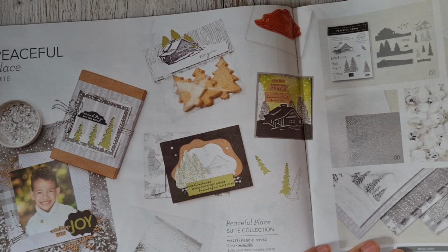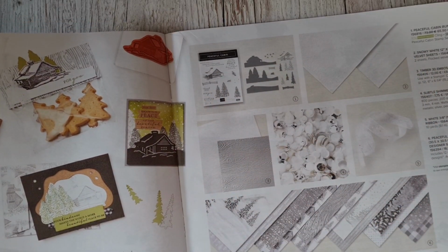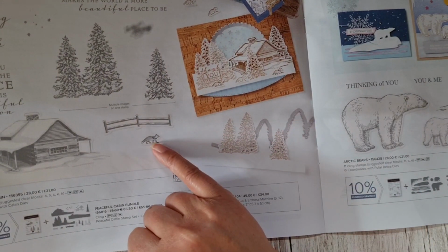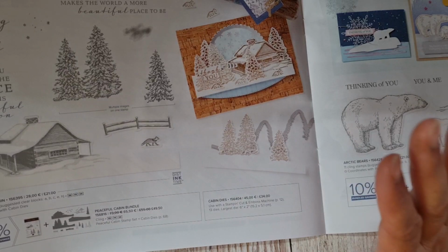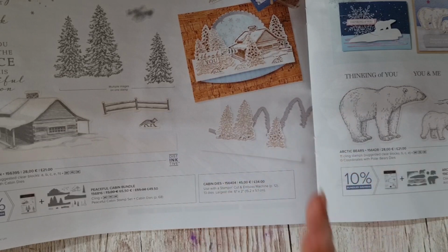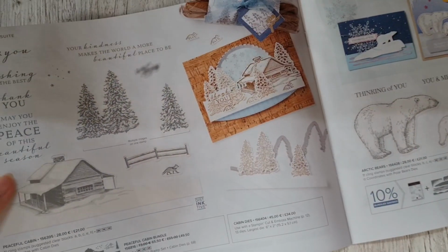Right, on to Peaceful Place, and I've already seen some very pretty cards made with this. It's like a snowy scene with a kind of wood chalet, you know, like a retreat in the woods and the mountains. Really, really sweet. Oh, look, it's even got a tiny little fox there and then you've got fence and trees and all little snowflakes and beautiful font. Absolutely gorgeous. Then it also has dies that will cut out these as well. So just a very beautifully designed stamp set and die. I mean, the detail on that is just stunning.